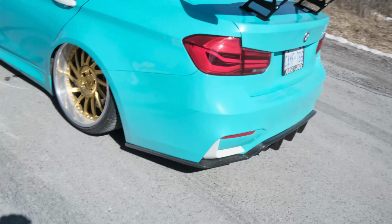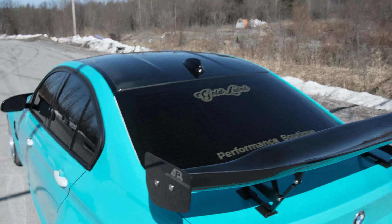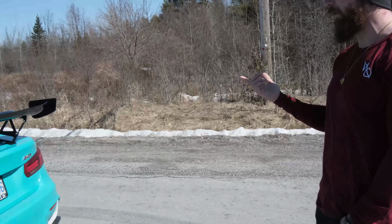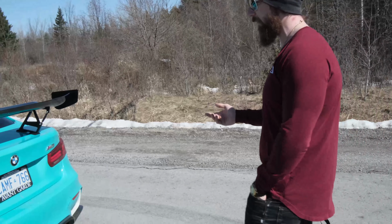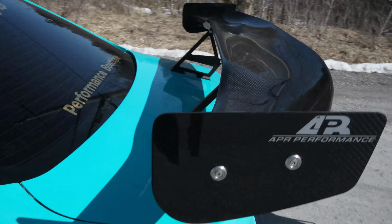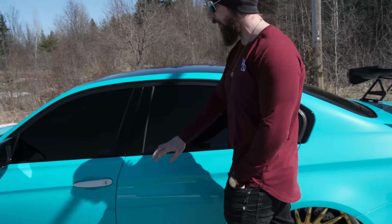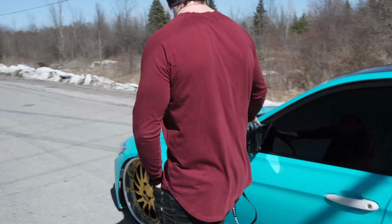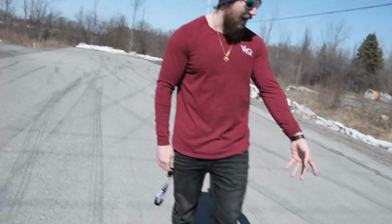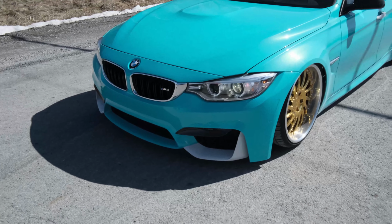The wing I got recently, off of Amazon of all things, because APR came up with the new GTC 300, and this is the old GTC 200, but it works so perfectly with the body line. Yeah, just the way it dips down and everything. It's absolutely gorgeous. And as you can see, all the white is slowly turning into carbon. The front splitters are slowly getting done. I actually have the other front splitters for the front.